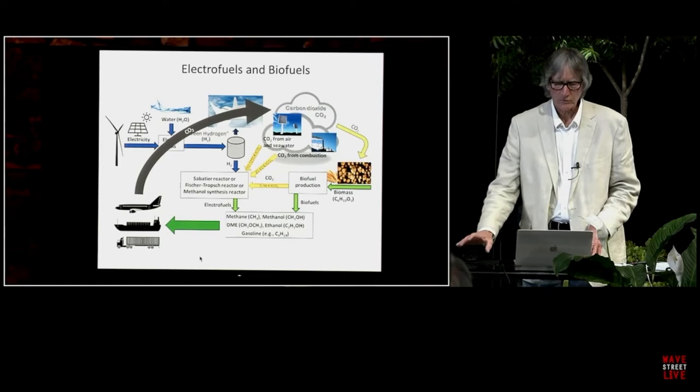But this will not cause CO2 to go up. This is a closed loop. We're just recycling the CO2. And this is sustainable in the long term.